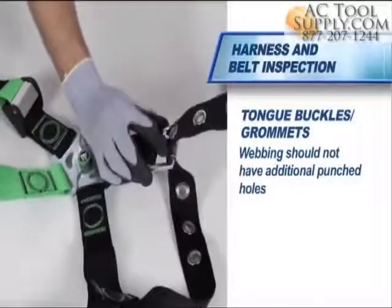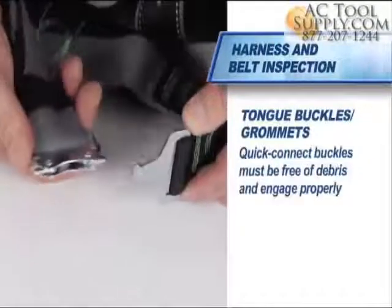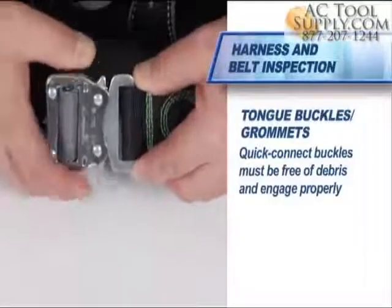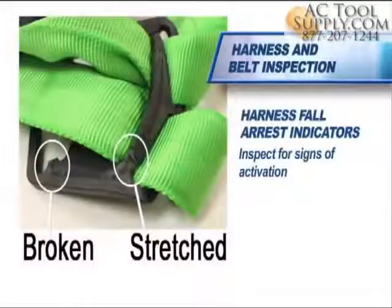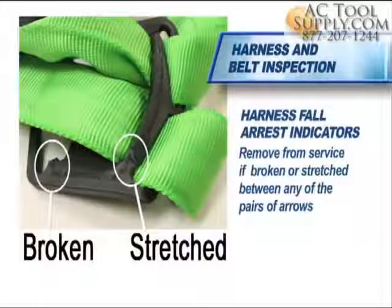The tongue should overlap the buckle frame and move freely. Quick connect buckles must be free of debris and engage properly. The outer and center bars must be straight. Inspect fall arrest indicators located on the back D-ring pad for signs of activation. Remove from service if broken or stretched between any of the pairs of arrows.